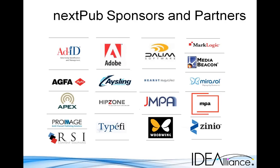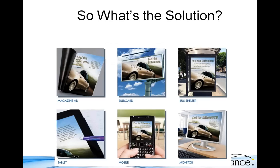And you'll see other companies that you might recognize, whether they're on the content development side like Adobe, whether they're an XML content management system or a DAM, a digital asset management system, or workflow systems. You'll also see the names of a couple of other associations here. IDEAlliance works as partners in this effort with MPA, which is the Magazine Media Association, with the 4 A's, which are the American Association of Advertising Agencies, and one of their initiatives, AdID. And we've also been joined by the Japanese JMPA, the Japanese Magazine Publishing Association, in our work. And you'll see new upcoming companies there as well.